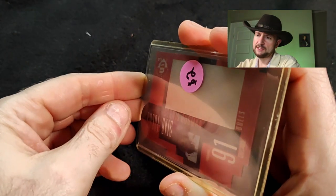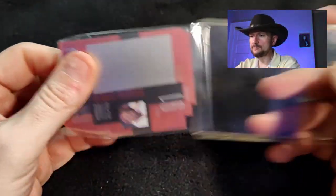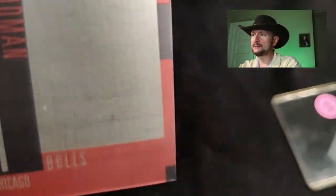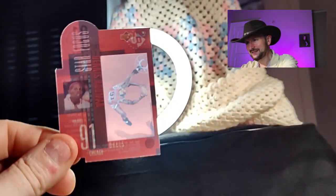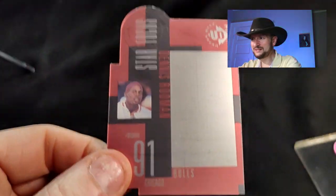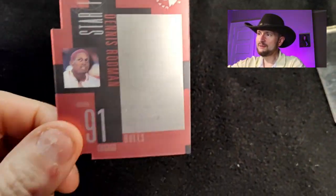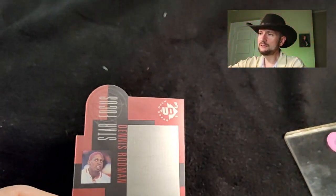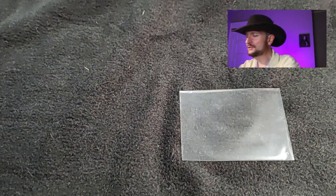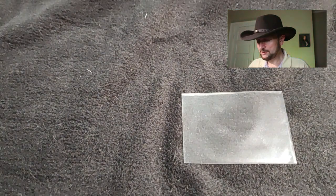Or some of these, let me take this thing out. Let me whip this thing out. Well, anyway, it's Dennis Rodman. And it's one of these cards again. Oh, man. Have I got to do this? Yeah, I guess so. Look at that. I love these cards. So I've got the Rodman. I've got Chabockley. And then I got Shaquille O'Neal of these cards. And they only made like 10 different ones.